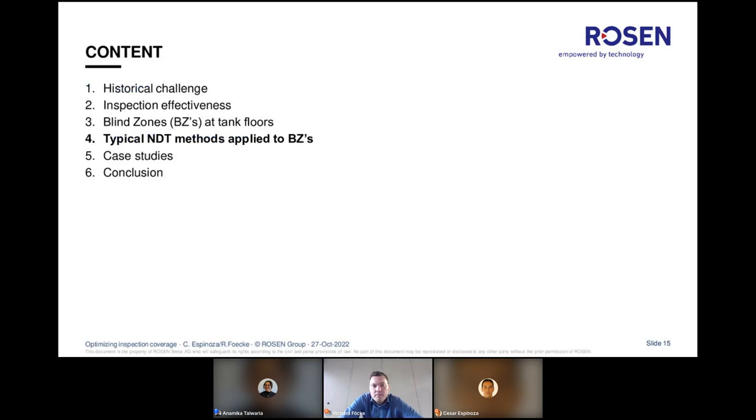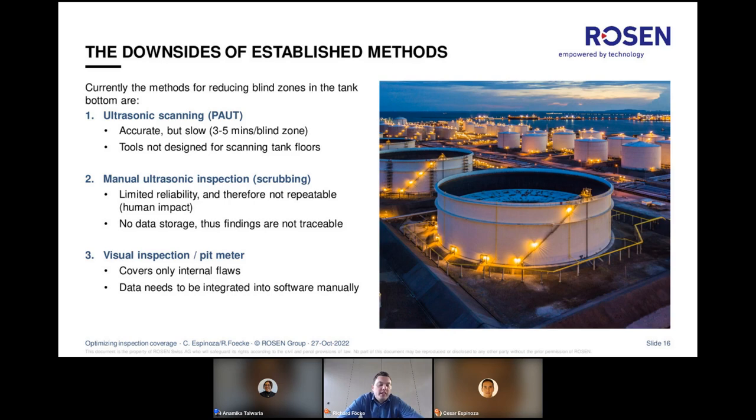But let's take a step back and have a look at what NDT methods are applied today, typically to blind zones. Actually, there are more or less three technologies or methods. First of all, we have ultrasonic scanning using phased array UT. This is a fairly accurate solution, so we can also cover quite a bunch or almost all of the surface, but it takes a lot of time to do this.